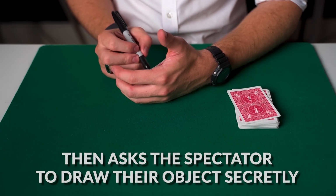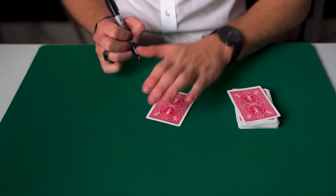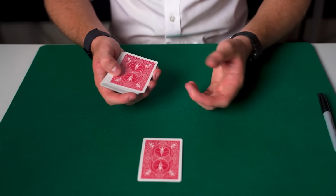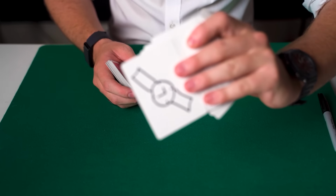their object secretly. The spectator thinks of a watch, so draws a watch. The magician then spreads through all the cards and puts the spectator's drawing about halfway down in the deck. This is done very fairly.